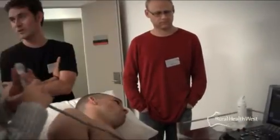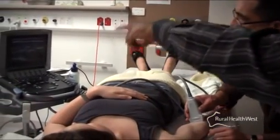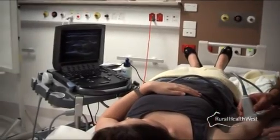Learning is a steep curve, and once you identify the nerves and understand how to identify them, it's very simple to use the technique. The only thing is that hand-eye coordination needs to be mastered while conducting the nerve blocks.